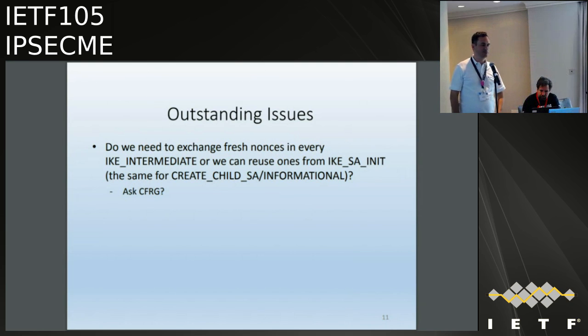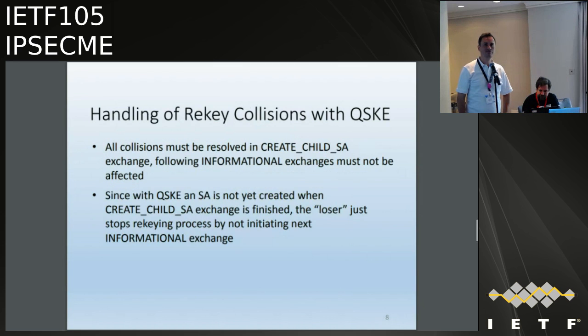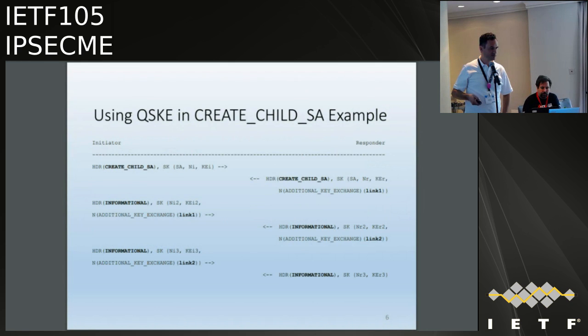Can you go back a couple of slides? I think it's the one that has the create child and the informational exchange. This? Still more. The one more, I think, is that one. So is there a reason why you're actually using informational exchanges for the rest of the create child stuff?